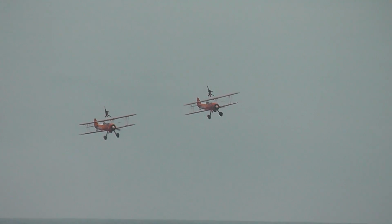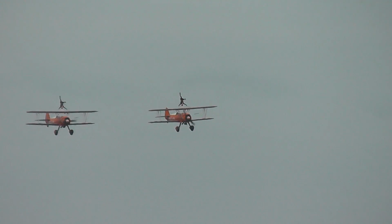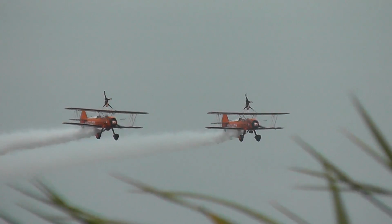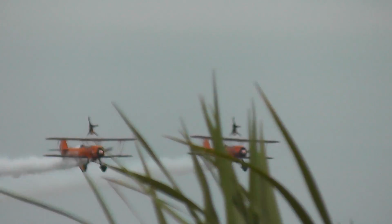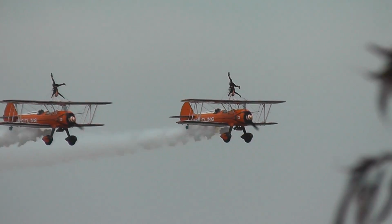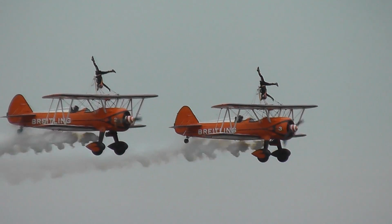Keep your eyes peeled. My word, they're actually upside down, and they're still stretching and waving at the same time. I don't believe it. Yes, you have to be tough and you have to be fit to be one of these girls.